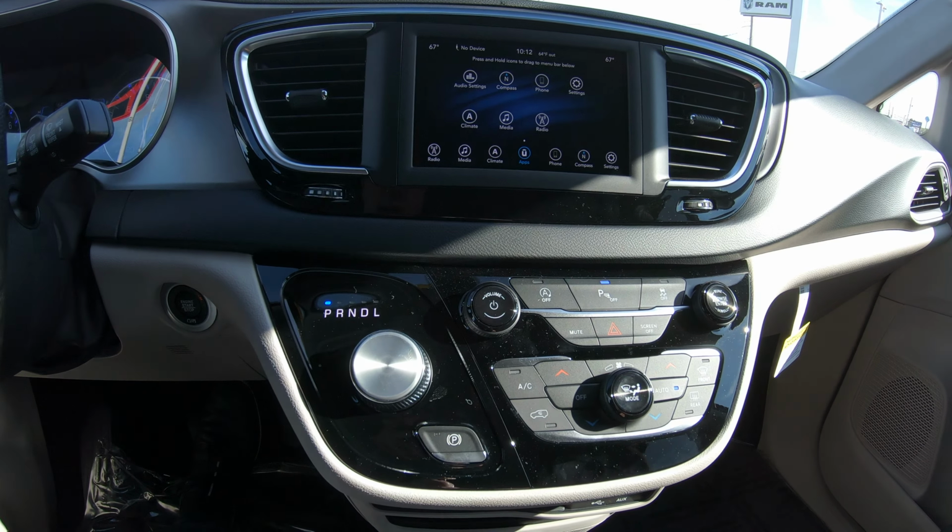There's also USB plugs, a 12-volt DC plug down at the bottom, along with a nice cubby hole right there in the center for knickknacks. Two cup holders, more storage area, as you can see there. Pretty much standard features when it comes to this.